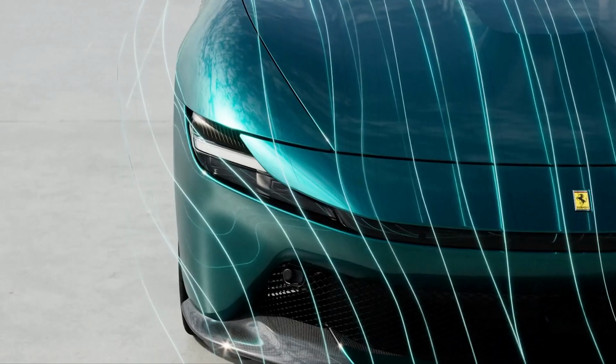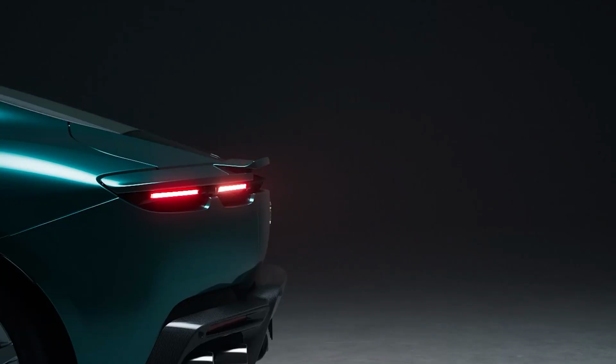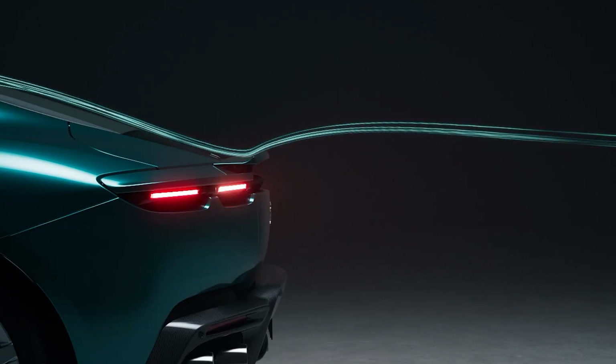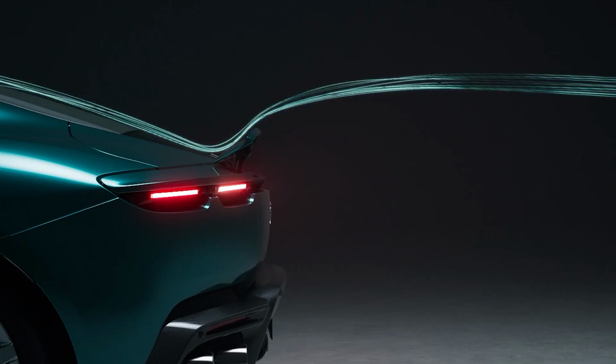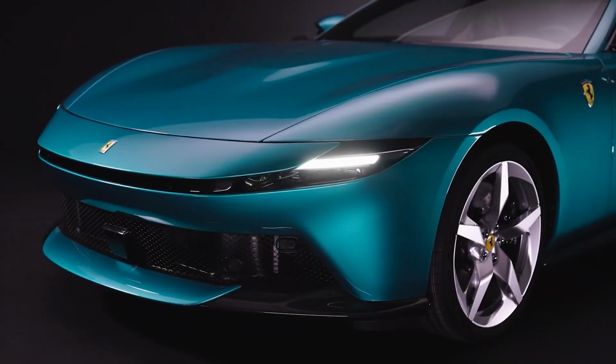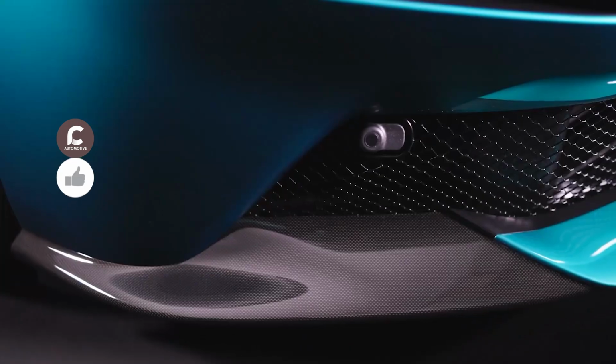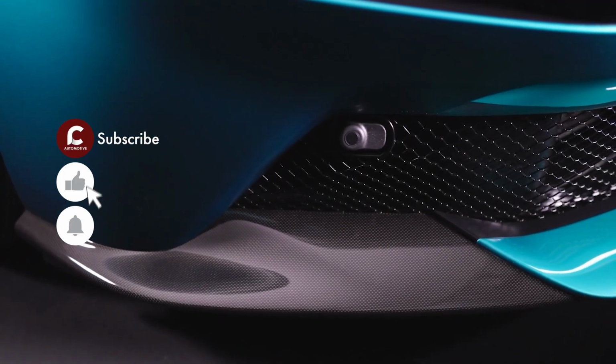So yeah, the Amalfi may be a facelifted Roma, but it brings a lot more to the table. It keeps Ferrari's soul intact, adds useful tech, and doesn't go overboard with screen overload. It's still a proper Ferrari, just a bit more livable. If you're into cars that blend performance with class, this might be the entry-level Ferrari to actually consider.